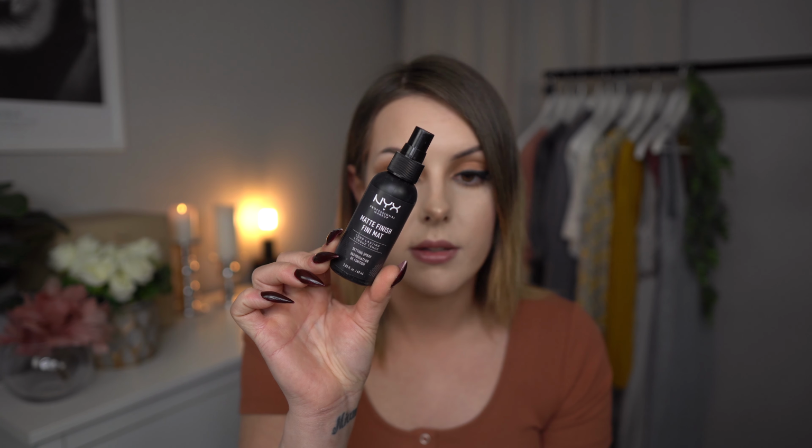And of course the NYX Matte Finish Long Lasting Setting Spray. So this is just as good, maybe a bit better than the Milani. I go back and forth between these two, just depending on which one I have closest to me at the time I'm doing my makeup.